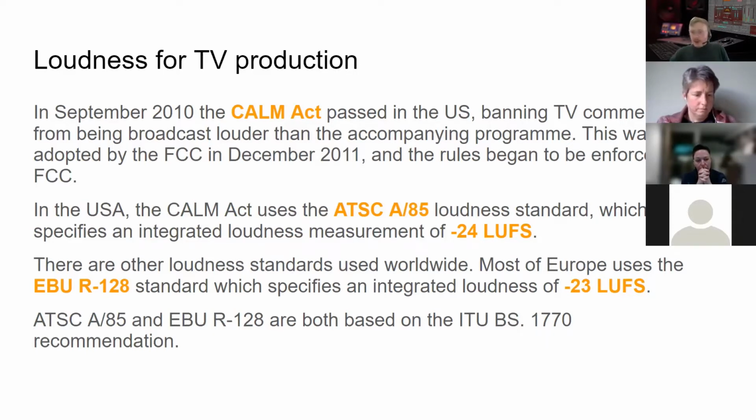And of course, even though the actual legal requirements only apply to adverts, what it means is that the programs in between those adverts are all aiming for the same loudness target as well. So even though legally it only applies to the adverts, it ends up being applied to everything just to get that consistency. So in the USA, they use the ATSC A85 loudness standard.